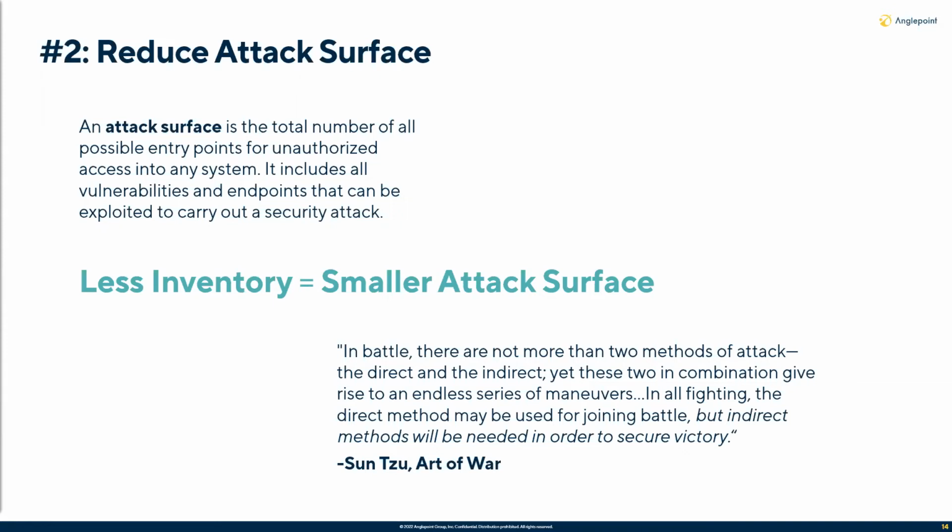I really like the quote at the bottom of the screen here, from Sun Tzu's classic Art of War, which is, in any battle, there are going to be both direct and indirect methods. In all fighting, the direct method may be used for joining battle, but indirect methods will be needed in order to secure victory, right? And so if the cybersecurity team is seen as your traditional, direct method for joining battle in these cybersecurity wars, if you will, for protecting an organization's assets and intellectual property, then perhaps ITAM could be viewed as the indirect method that's really going to be needed to secure victory.